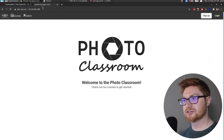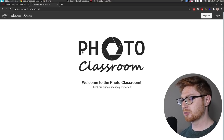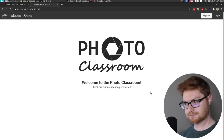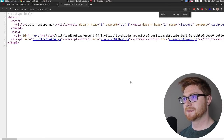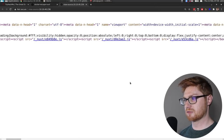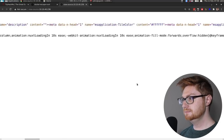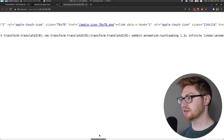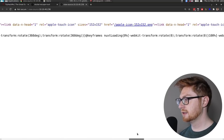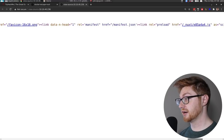We have a Docker escape Nuxt title, which is spooky wookie. Photo classroom. Welcome to photo classroom. Check out our courses to get started. Okie dokie. I'm gonna hit Ctrl+U just to view the source here. Lot of weird JavaScript files being included. Some all-in-one line inline CSS. That's disgusting. Oh my gosh, that's so hard to read. I'm not even going to read it.